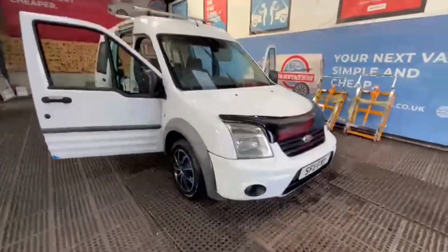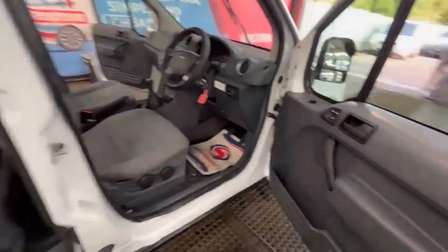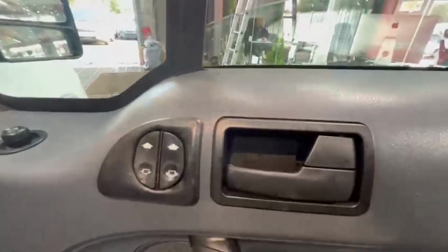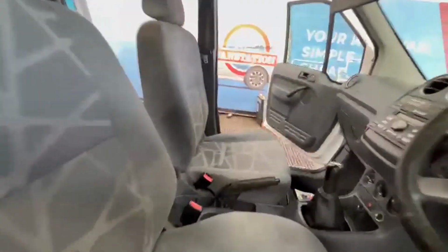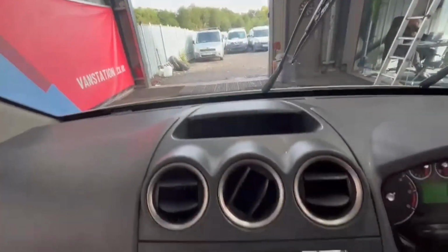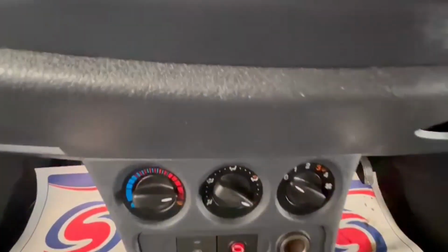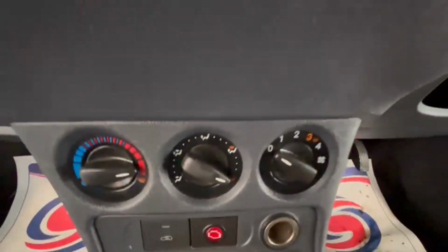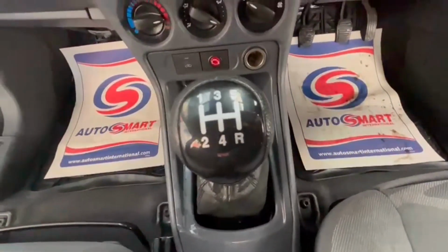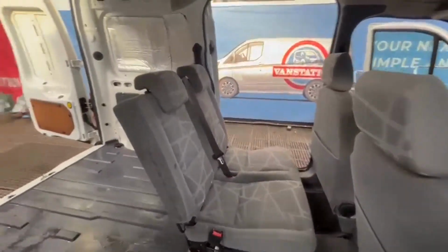Model: 2011 Ford Transit Connect 230 Trend 1.8 TDCI 90 PS long wheelbase, factory-fitted crew van. Body: white, panel van. Mileage: 165,919. MOT: the 15th of August 2025. Engine: 1753 cc DURATORQ TDCI E490A. Transmission: 5-speed manual, front-wheel drive.